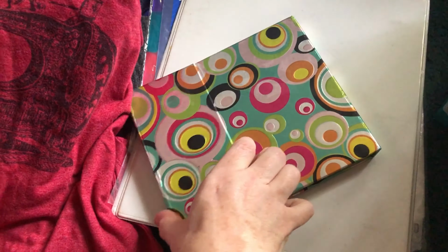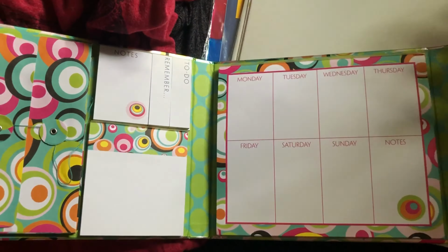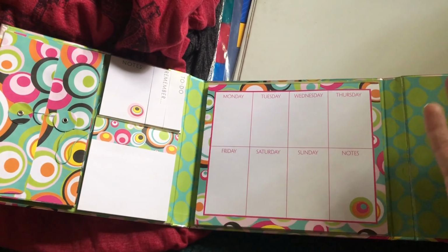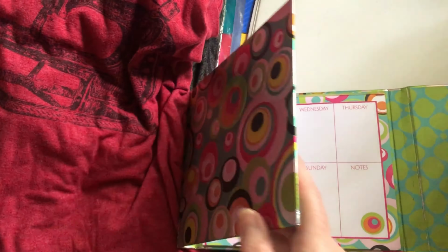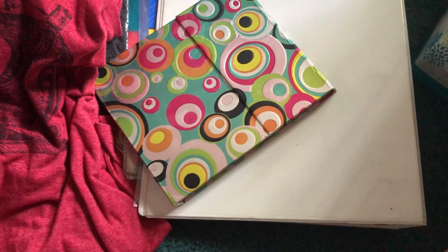I've had this little planner schedule thing since middle school or high school. I've used it a few times and I love it and I always mean to use it, and it just has never worked for me. I always have my other planner with the actual month and dates in it, so it's just been an extra thing. So it's just time for it to go. I just don't use it enough.